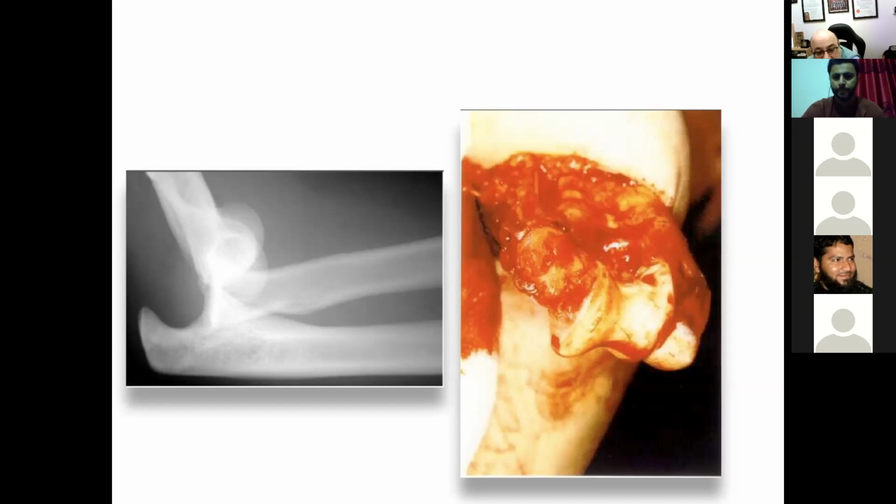Have a look at this. What do you think? Yes, sir. Sir, this is the X-ray showing elbow dislocation. And another gross view showing a large wound. So it's an open dislocation of an elbow, yes?